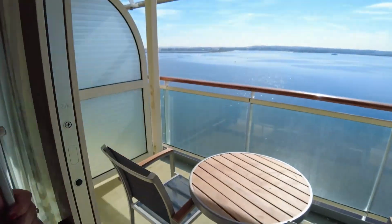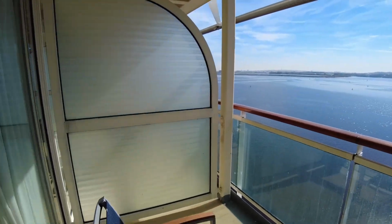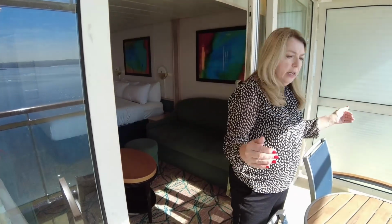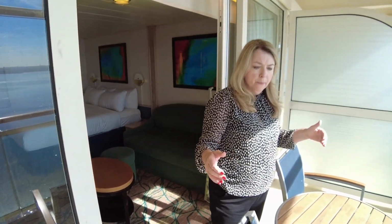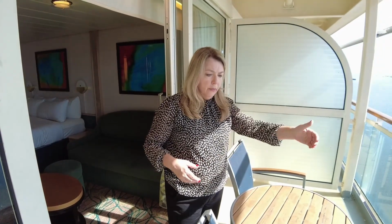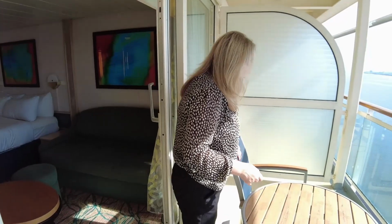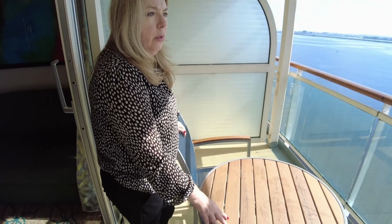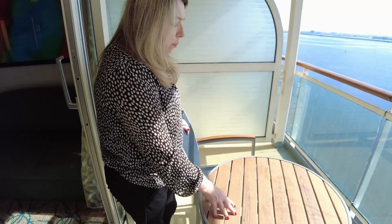So this is a pretty wide door. Some of the newer ships, the doors are a little bit smaller to get out, but this is pretty wide. The balcony is not very long, and it's not very deep, but it's a good size. You have two chairs and a table, so you could do breakfast out here. You could do afternoon tea, whatever you like.